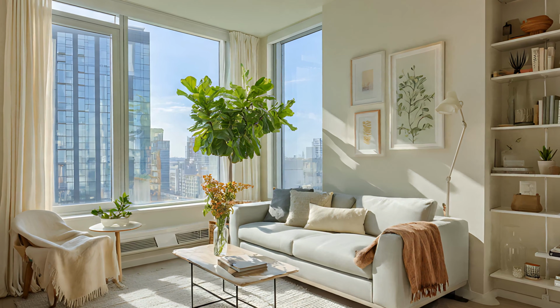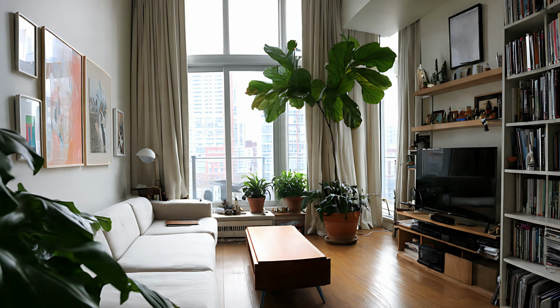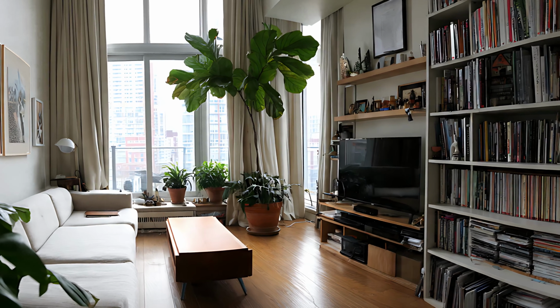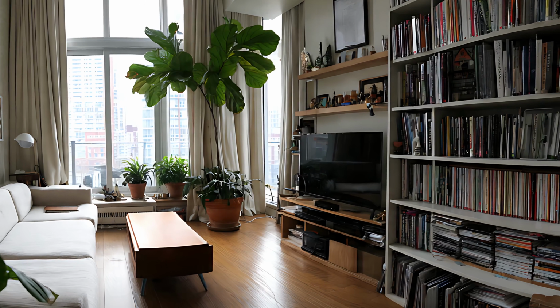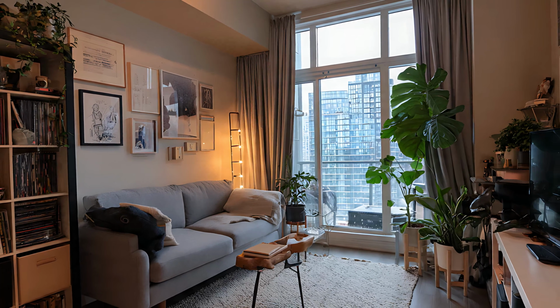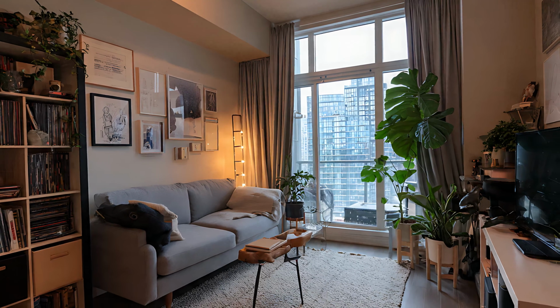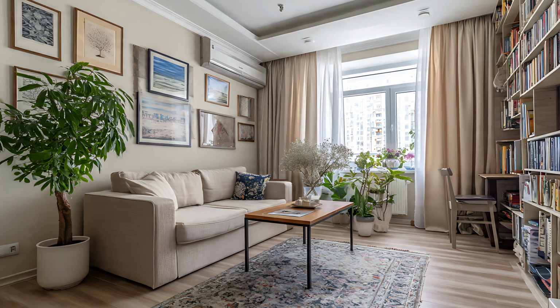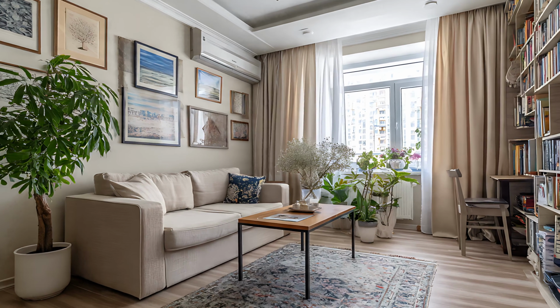Perceived ceiling height has an outsized effect on how expensive a room feels, and in a small apartment with standard or low ceilings, there are specific techniques that consistently create the illusion of greater height without any structural changes. Curtains hung as close to the ceiling as possible rather than at the window frame, even if the window itself is modest, draw the eye upward and make the wall feel taller.